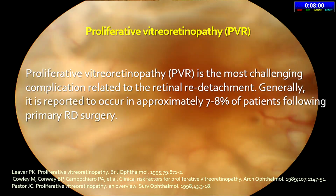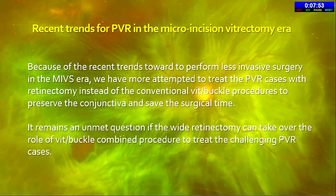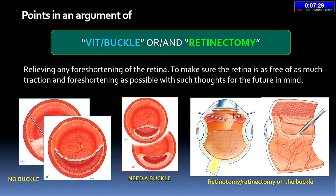So I'll give a talk about tips and tricks to treat PVR. As you know, PVR is the most challenging complication related to retinal detachment. Generally, it's reported in 7 to 8% of primary retinal detachment surgery. Because of the recent trend toward minimally invasive surgery, we preserve the conjunctiva, so we have less chance to perform the buckle and a much higher chance for retinectomy. But there's still an unanswered question: can wide retinectomy take over the role of the buckle combined procedure to treat the challenging PVR case?